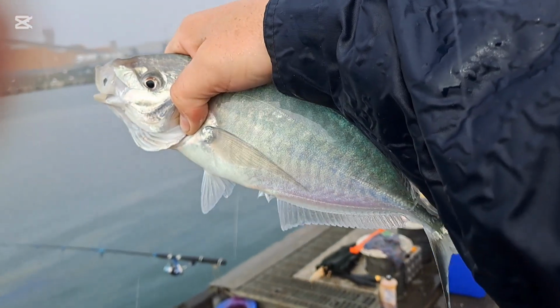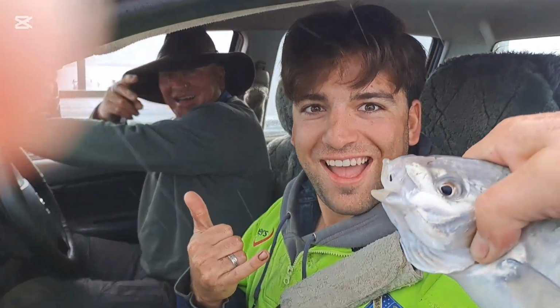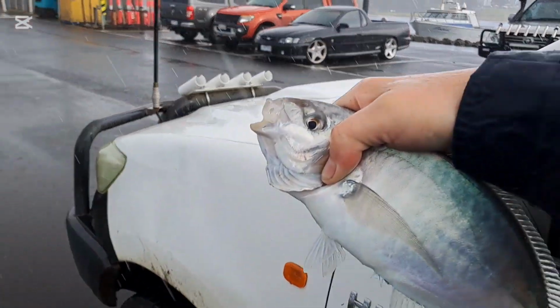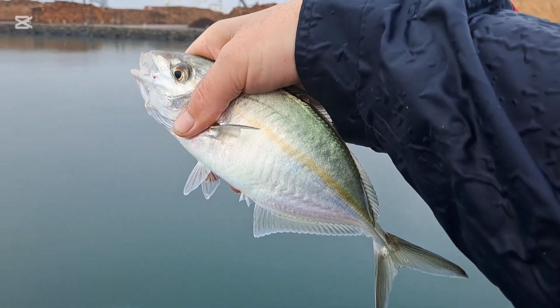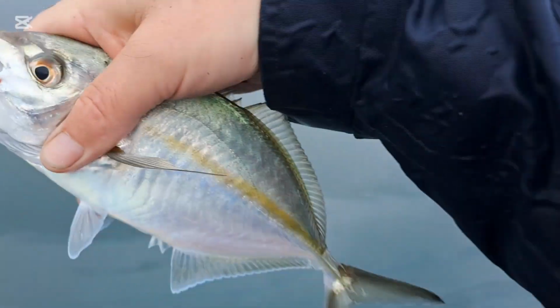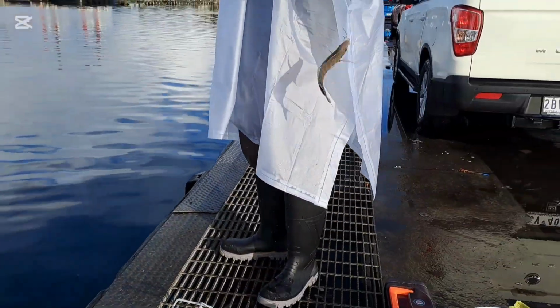Here's another decent Trevally with these two legends. Hey, look there. That's nice. I was about to throw it back in the water, but I'll keep it. Catching plenty of these Trevally today, and we've been releasing quite a few this size, which are way oversized, about 30 odd centimeters. The world's smallest Trevally.